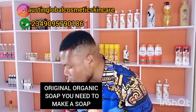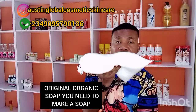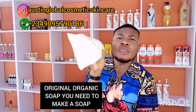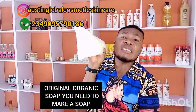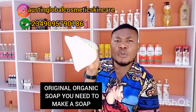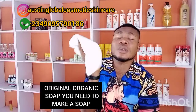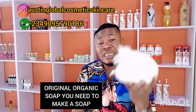So this thing I want to show you again, this is what we call e-wax, emulsifying wax. For those of us who be looking for original ones, somebody got one and said after some time they dissolved, they melt. We have different types of emulsifying wax. Maybe you got one for some other product, and they mistakenly sold it to you thinking it's one for lotions. All right, you can use this one, it's original.